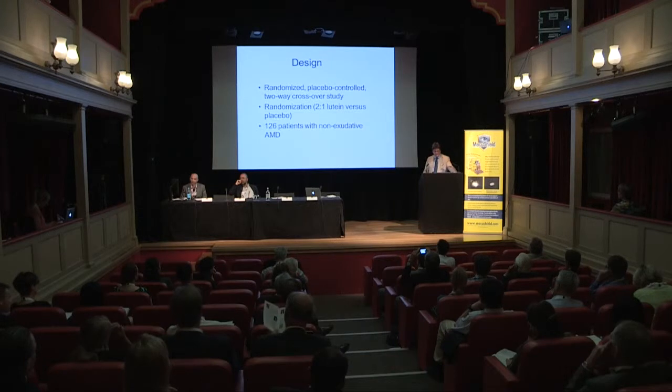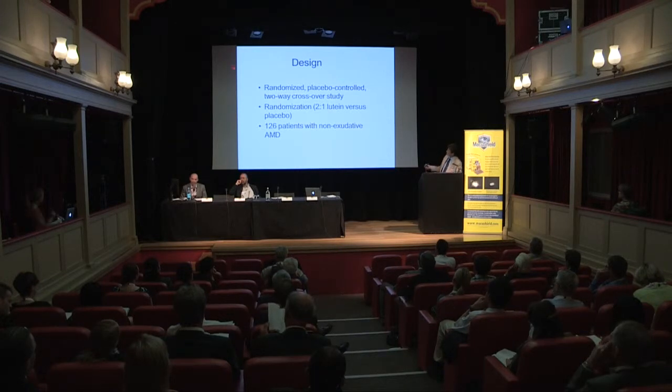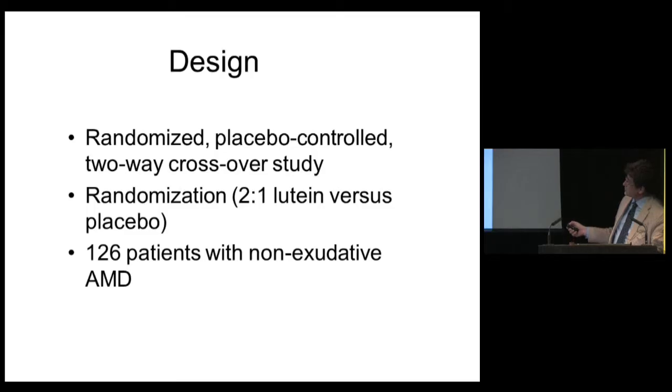This is a little bit about the design of the study. It was a randomized, placebo-controlled, parallel group study over 6 months. And the randomization was 2-to-1, lutein versus placebo. A total of 126 patients with non-exudative AMD were recruited for this study.